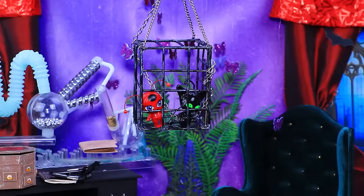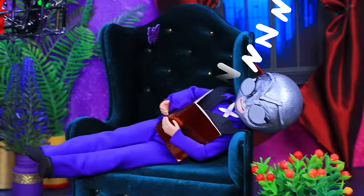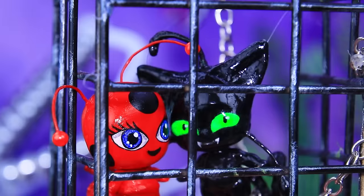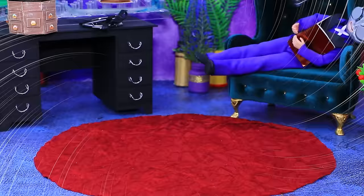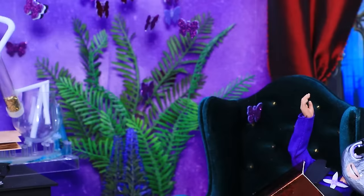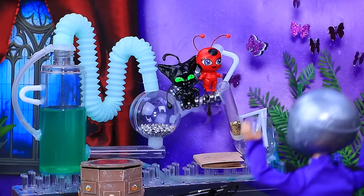Help, help. Quiet. Why are you making noise? Just let me read in peace. Shh, quiet. He fell asleep. Time to escape. Okay. Let's shake the cage. The cage collapsed. What? Where? Come back here. Fly. Where are they? Ha, caught you. I'll show you.